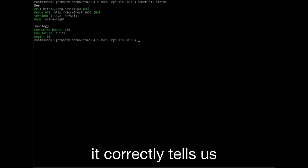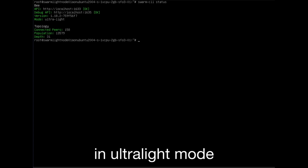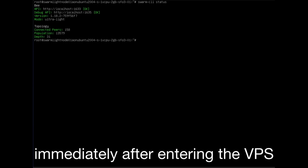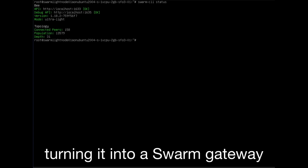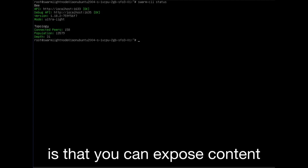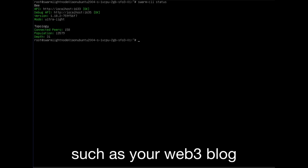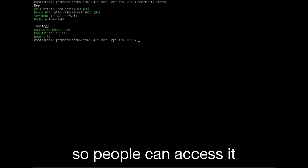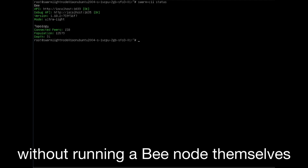As you can see, it correctly tells us that we have a Bee node running in ultralight mode. Finally, I will show you a use case that you can do immediately after entering the VPS, turning it into a Swarm gateway. The benefit of that is that you can expose content, such as your Web3 blog or all Swarm content to the Web2, so people can access it without running a Bee node themselves.